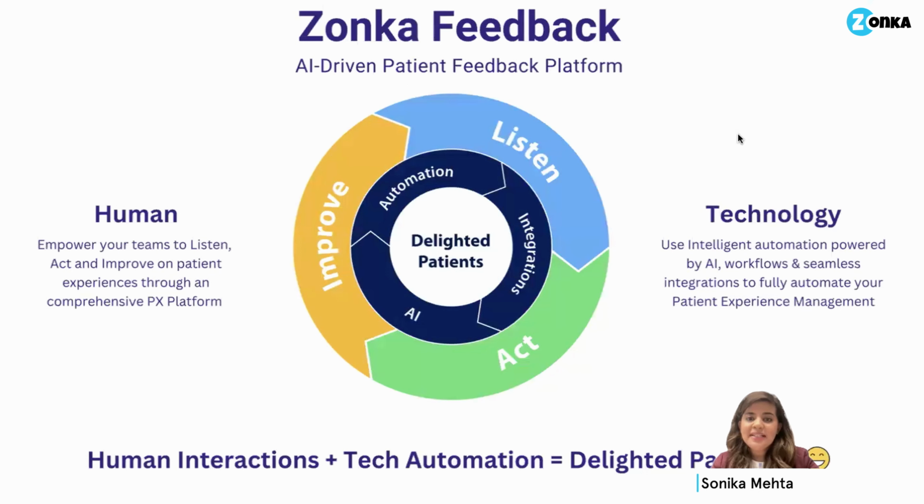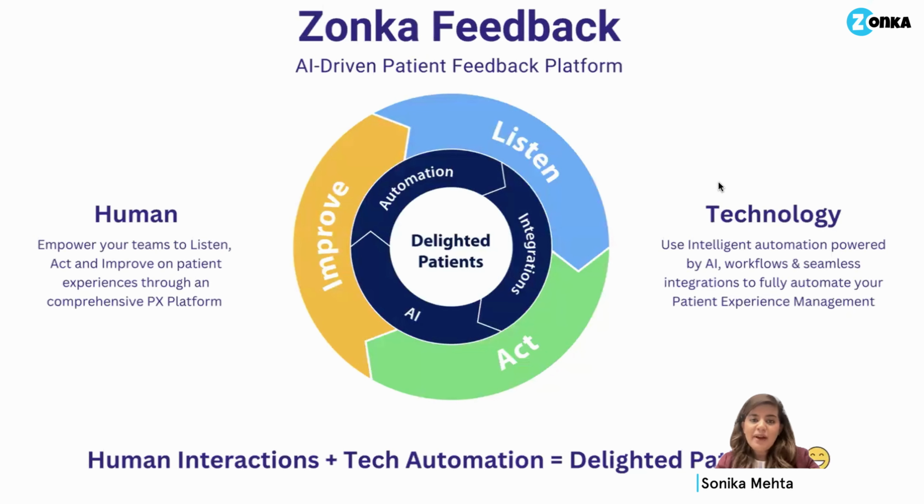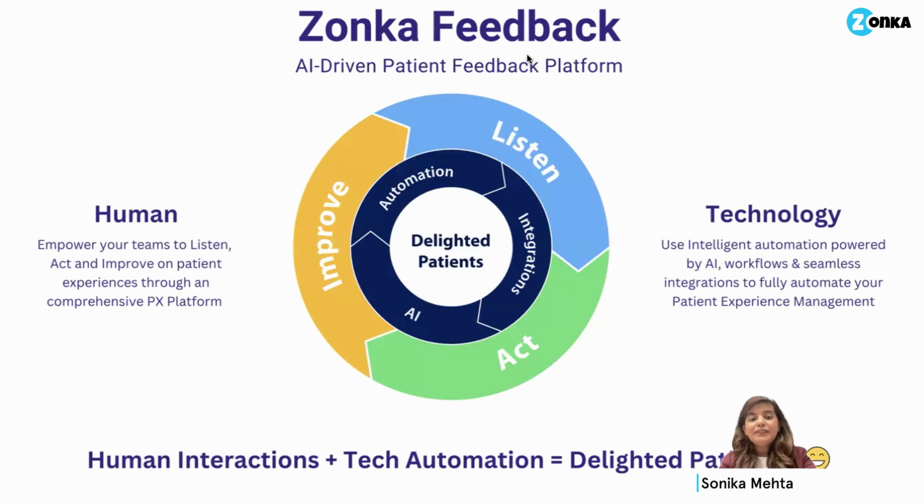Reena, Meenakshi, that's great to hear that you guys have a CAPA system set up in your organization. Great, let's see the poll results and see how many of you have the CAPA set up. Oh, that's great. That's 75% that have CAPA set up and 25% that don't. So that's really good numbers. That's really good to know that you are taking feedback as well as you're also doing corrective and preventive actions. I think these are also required by compliance. So NABH also requires you to have CAPA set up. And at Zonka Feedback, we help you do that very easily and very effectively as well.